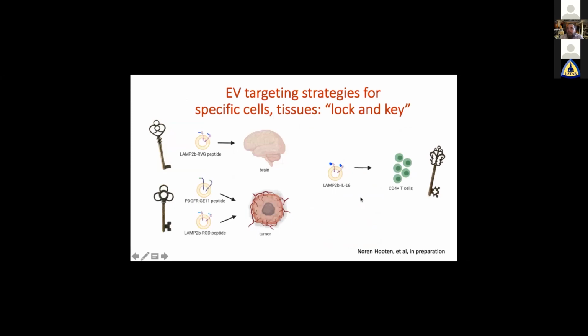So not only can we use EVs to understand what's happening in the brain, we can also potentially use them to target tissues. If we can put something on the surface of one of these little cellular bubbles, we could target it to a particular organ or a particular cell. And this is like a lock and a key. This little key on the surface of the EV is going to allow it to attach to and maybe be taken up by a particular cell. I give a few examples here of the brain as a tissue, a tumor tissue, or even an individual cell type like a CD4 positive T cell.